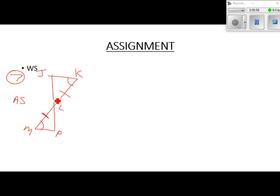What do you know about these two angles? They're vertical angles, so they have to be congruent, so mark them as congruent. That's another pair of angles. Does it go angle, side, angle? Does everybody agree on that? Is it in the right order to go angle, side, angle, or is it angle, angle, side? Is the side between the two angles? Okay, so it's angle, side, angle.